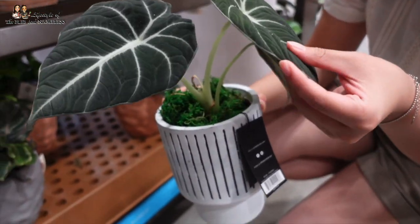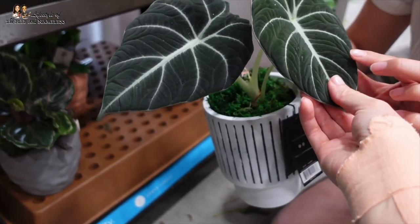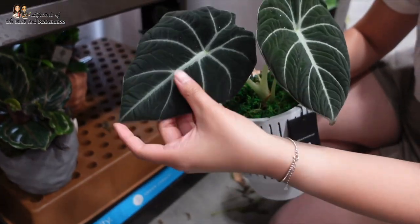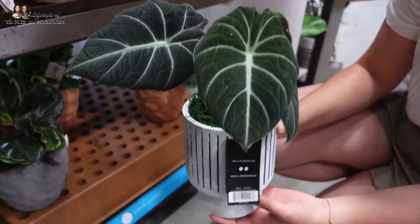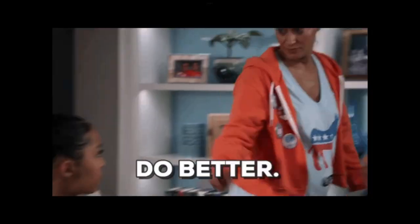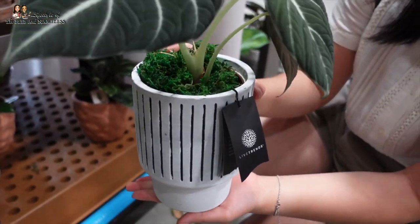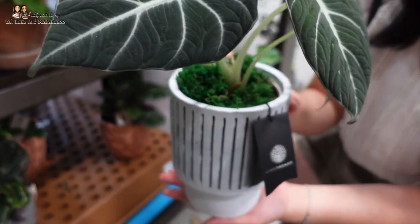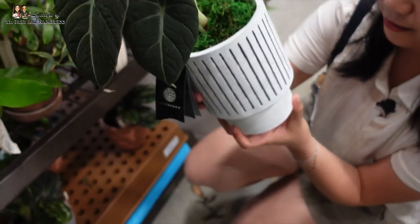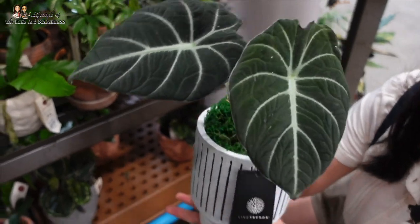This one right here, it's so cute. An alocasia. It looks very velvety. Yes, it looks like it's fabric. Is this a black velvet? It comes in these trendy design pots, but I like it. I've been liking how they pair the plants with the pots lately. I think they're doing a good job. Right? I feel like the pots have a very contemporary design. This one is $16.